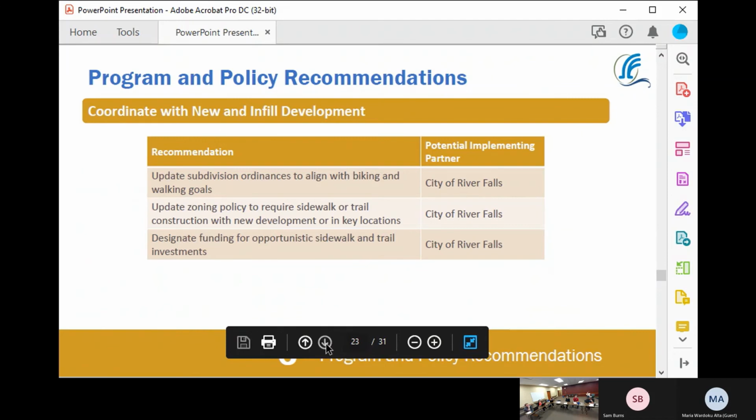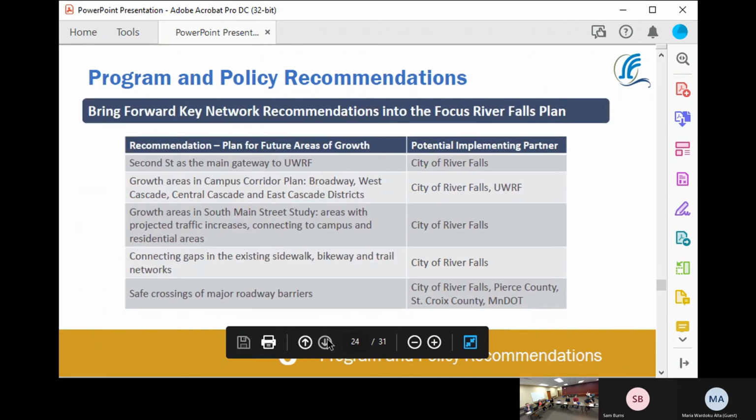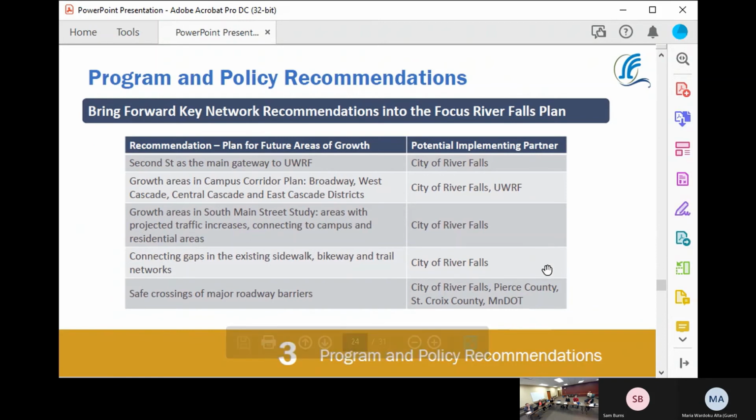So, trying to set the city up well for that kind of funding. The next category: bringing key network recommendations into the Focus River Falls plan. Again, this focuses on all the prior planning work that's already been done, looking at the South Main Street study and the campus corridor plan.